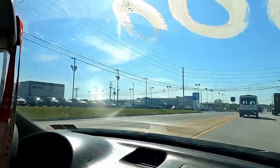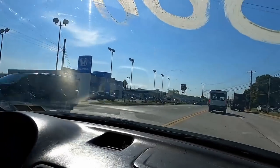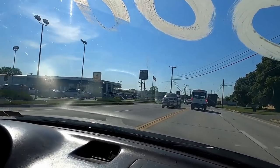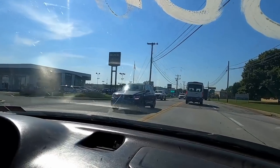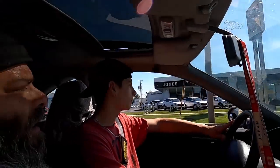All right, let's get down the highway and go get the GTP, guys. Almost at Buick GMC Jones. We're pulling into Honda. We're not pulling into Honda. Keep going. It's the other entrance where the transit's going. Where's my beautiful car? My beautiful GTP Grand Prix.